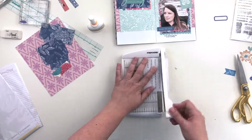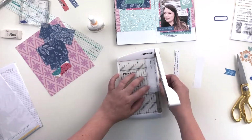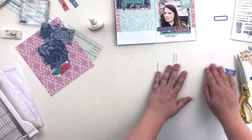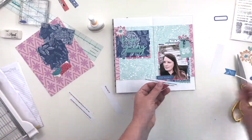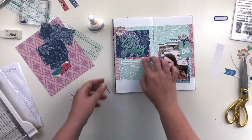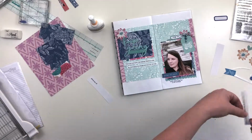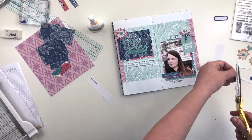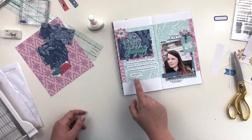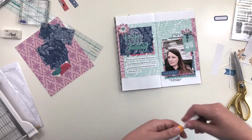And here's my journaling. I just actually typed that out on my computer and printed it on just regular printer paper. And I'm just going to cut it into strips using my little trimmer tool, and then my scissors for the ones that are really too small to fit into the trimmer. And it says, "This is the hard part, the waiting. There's no way for me to know how things will turn out. All I can do is keep doing my best and hope that all of my efforts pay off." So that's really where I was at this point in the year.